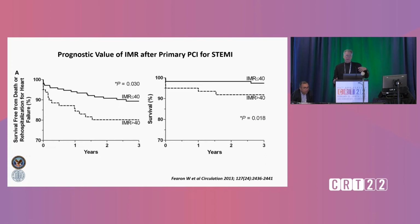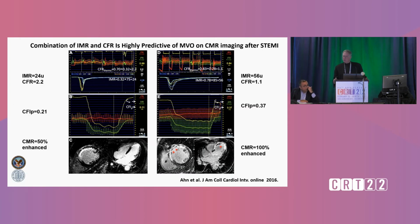Now, that CFR number lives in all of us, and it occurs across the board, and if you're unfortunate to have that, you're going to have events. But here is the IMR for patients who have STEMI. If your IMR is greater than 40 units, and this is by Bill Fearon, again, a decade ago, he demonstrated that your survival from death and MI is worse, and your overall survival is worse when your index of microvascular resistance is elevated at 40. That was the number. Now, there may be a different threshold as we go on.